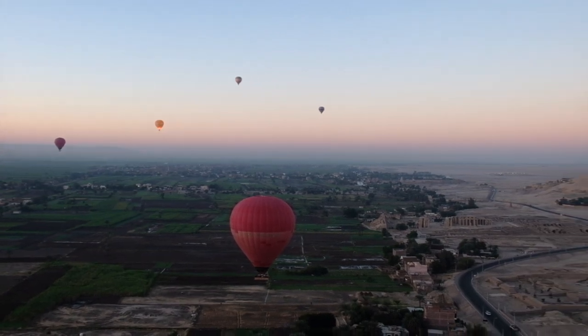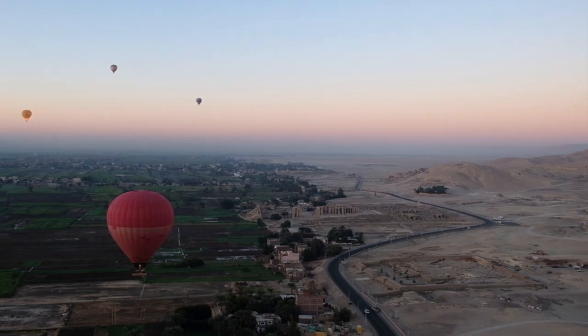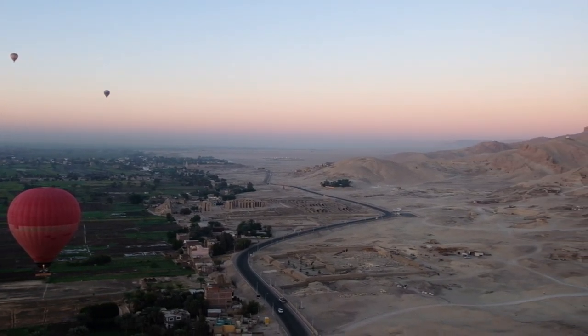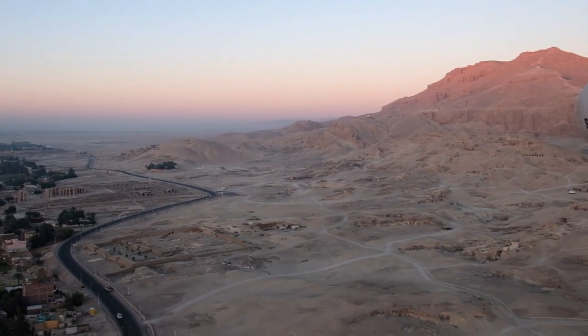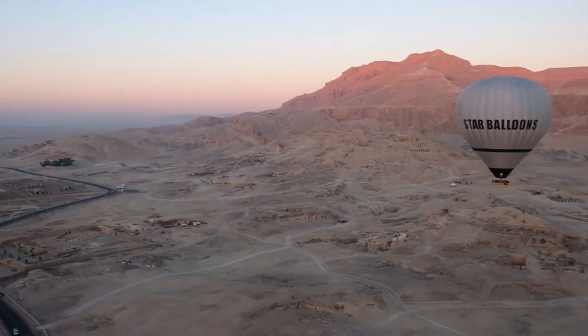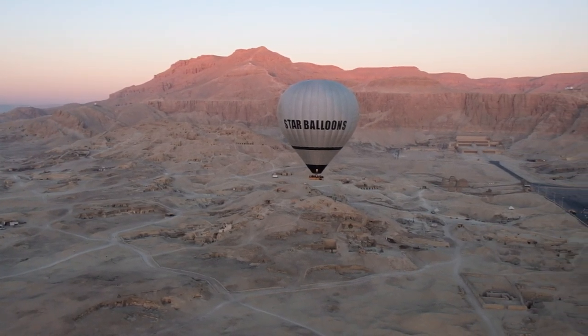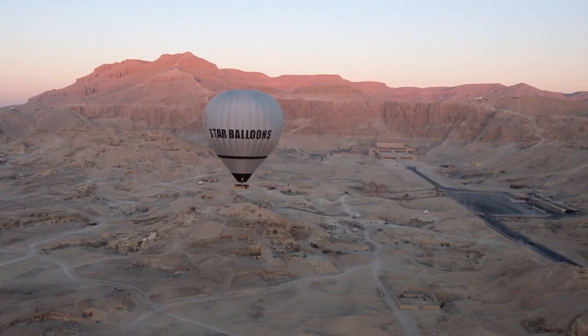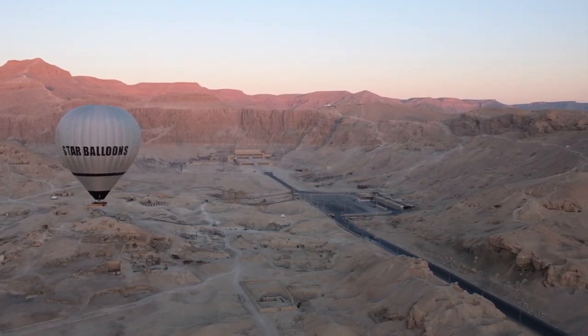A must-do in Luxor, Egypt, a hot air balloon flight is the perfect way to experience the world's largest open-air museum, and get ready to see a spectacular sunrise and Luxor's ruins and temples in the beautiful morning light. You will float silently above Luxor's West Bank and the Nile River in a hot air balloon and see the Valley of the Kings and the Temple of Hatshepsut from high above.